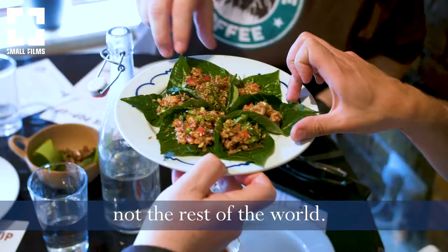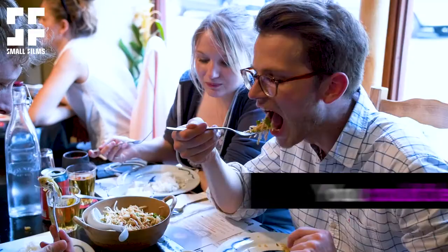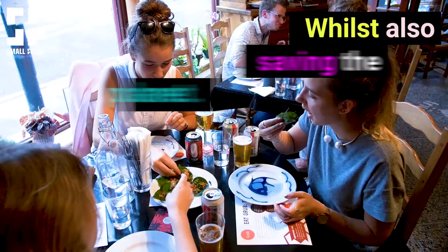So if you can get over your squeamishness and give insects a go, you could benefit from a great source of nutrition whilst also saving the planet.